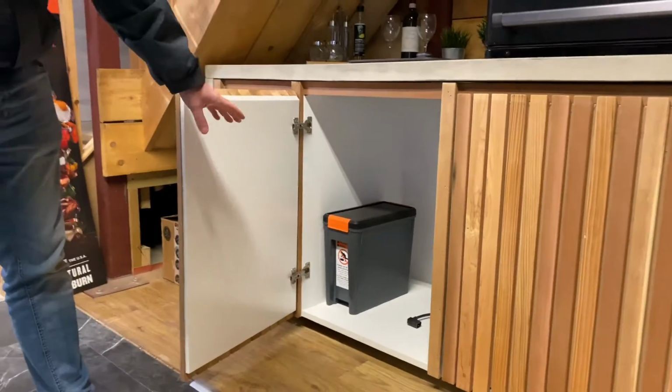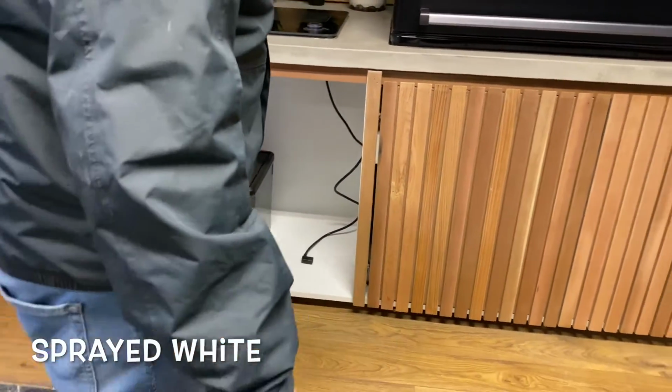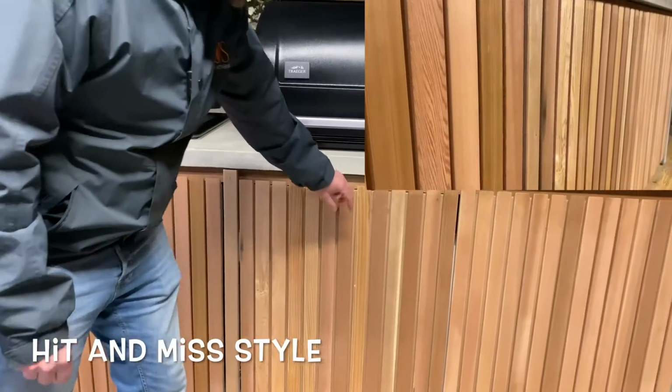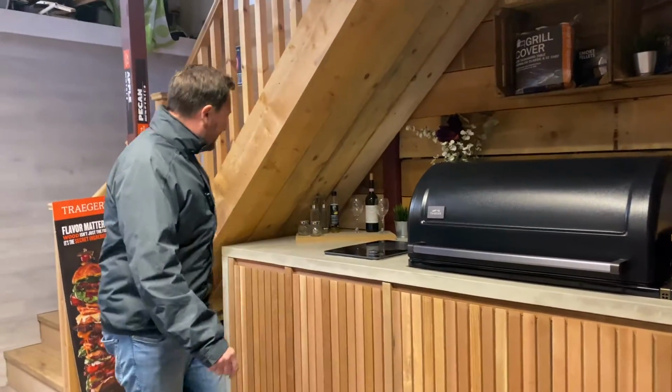So you'll notice that all of the units have all been sprayed white, and we've got these cedar battens on the edge, which gives us what they call a hit and miss style. So you've got the batten gap. It looks really, really cool, really contemporary.